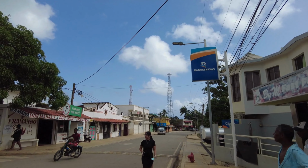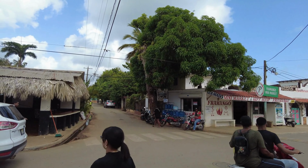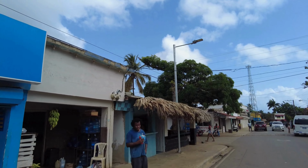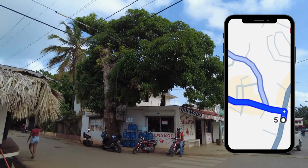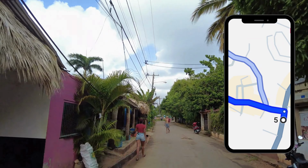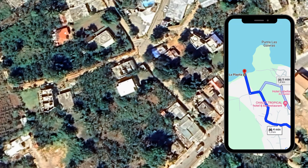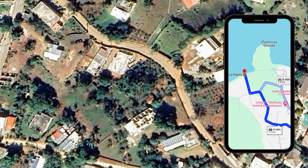When you see the blue Banco Reservas sign, you need to turn left. You can also use the blue Lotería on your left as a reference. From here, it's just a few minutes to your new favorite beach. Enjoy!